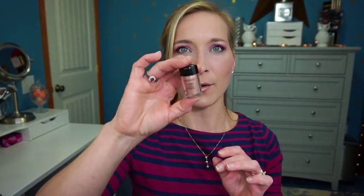So this one is Heart of Gold. I really love these. I think they're very pigmented. I think they last really well. I wish they would come out with more different colors. I would be very happy to see them come out with some brighter colors, because these are all in the goldish type family.